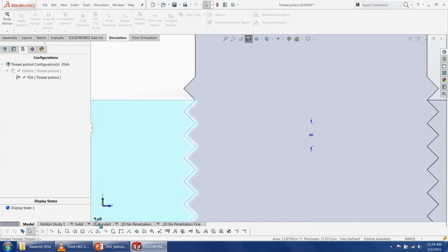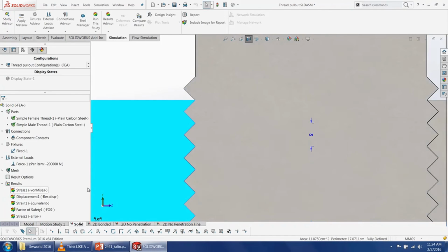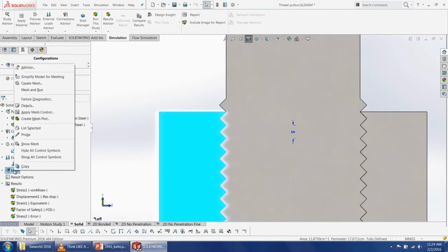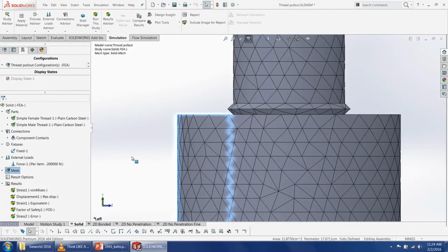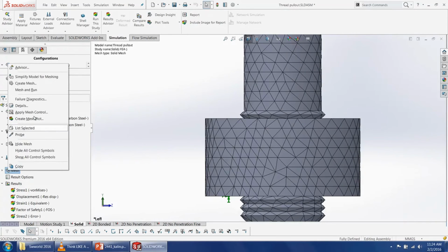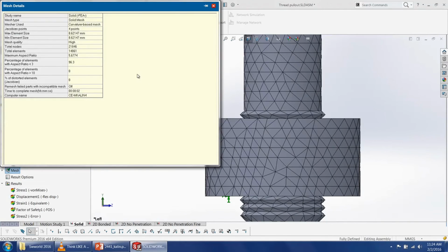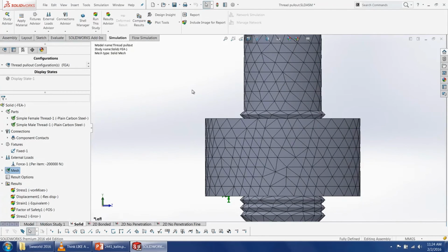So while I can try running this one as a solid, if I take a look at my mesh right here, this is a very average quality mesh. And if I go to details, I'm talking about hundreds of thousands to tens of thousands of nodes for a basic mesh. You really don't want to run that, especially because you're talking about no penetration contact. And every single one of those faces has to calculate. That gets complicated real quick.